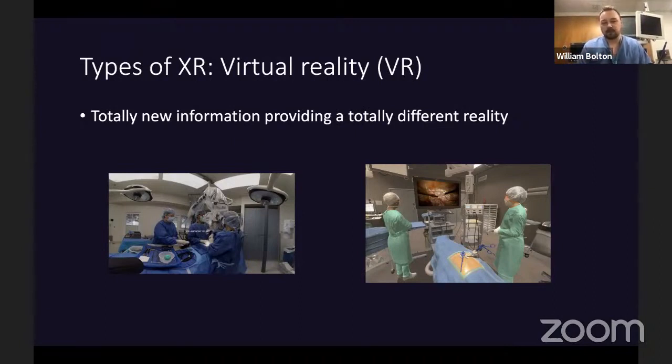Here you can see operating theatres on the left-hand side, which is actual video footage of real human beings and real staff, I assume doing an operation or maybe a simulated operation. And on the right, it's all animated with a screen there. But it's basically a totally different environment.